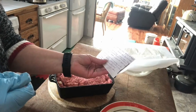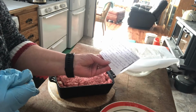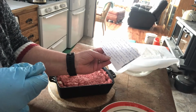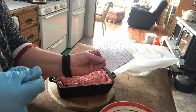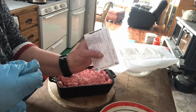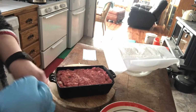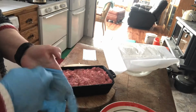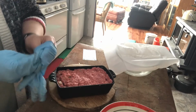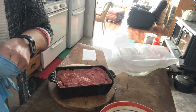I sometimes put a glaze on top about halfway through the cooking time. I either use a tomato mixture, but a pineapple glaze goes well. Have fun with it. Love, Mom. I will probably use a ketchup glaze. So I'm going to start my oven and put this in, and in half an hour we'll come out and I'll show you as I put a glaze on.